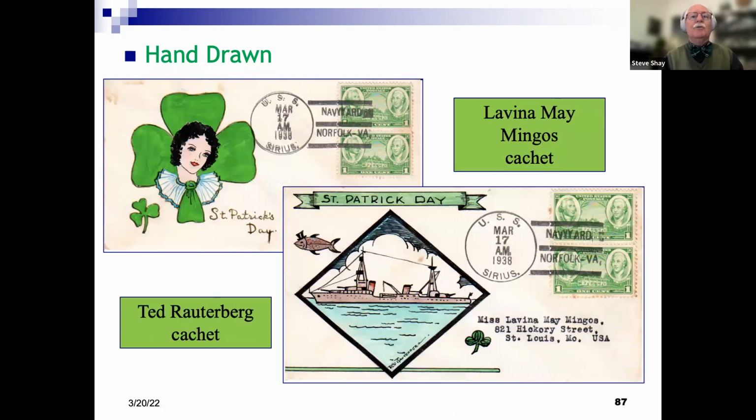The top, we see an Irish lass. I believe this is a Lavina May Mingo's cachet. And then at the bottom, we see another Ted Rotterberg cachet, 1938, featuring a ship, but also featuring the scroll at the top and a shamrock at the bottom. So we know it's a St. Patrick's Day cover. And if you look at the fish, she's wearing a leprechaun's hat.